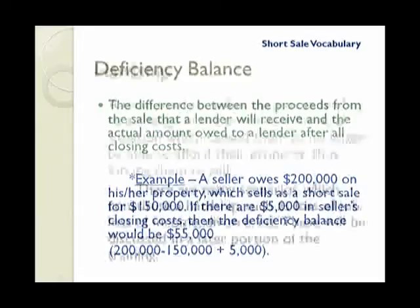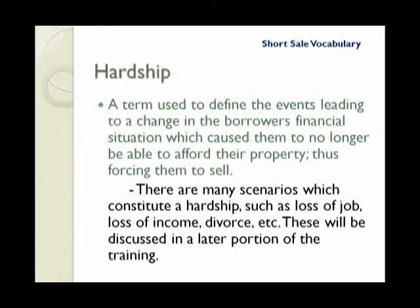Now, hardship, that is a term that's used to describe what financial situation led to the borrower no longer being able to afford to keep the property and being forced to sell the property. We're going to go over, obviously, later on in the course what constitutes a financial hardship. But the hardship is a term referred to as that there.